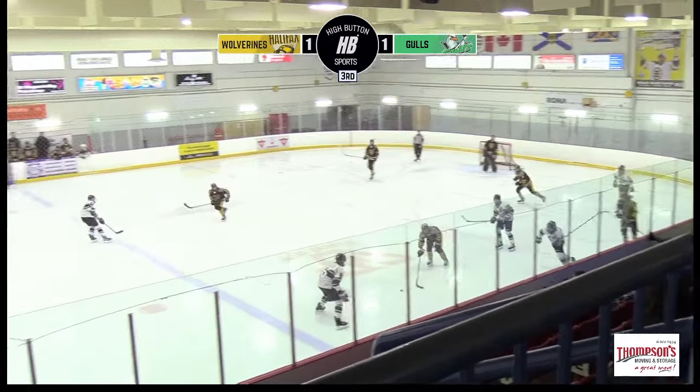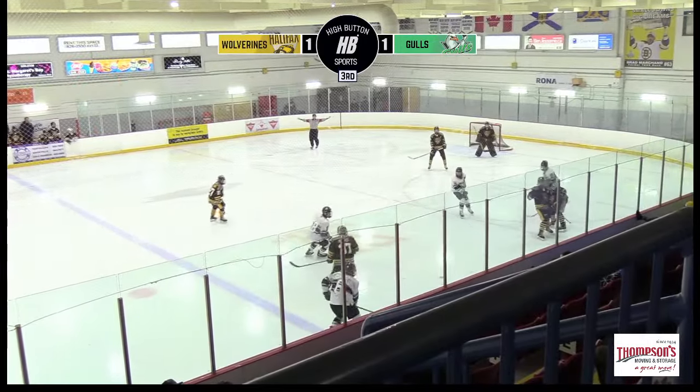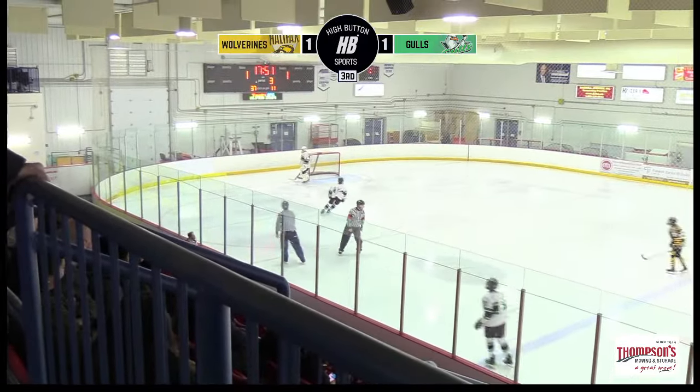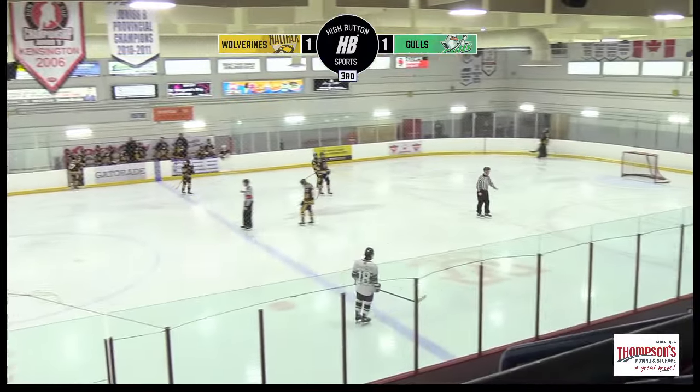Now Halifax in the corner with it, trying to move it out of their own zone here once again, but taken back by the Gulls. Comes to the point, but unable to clear. Now they do as they send it all the way down the length of the ice. That'll go all the way for an icing against Halifax here, just over 2 minutes into the third period.